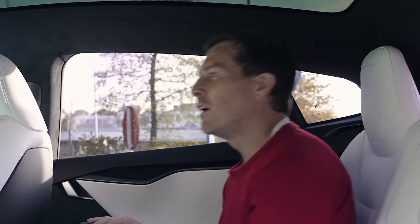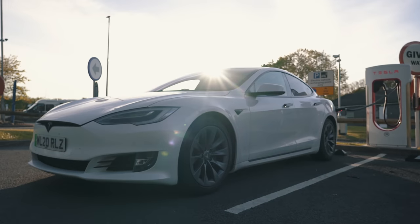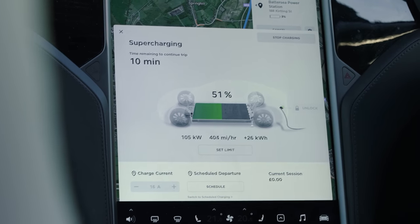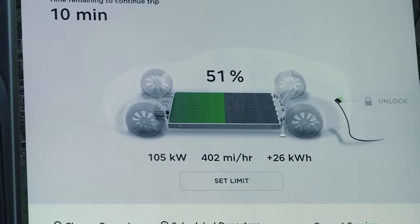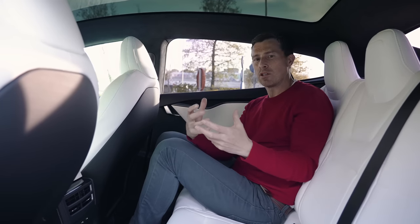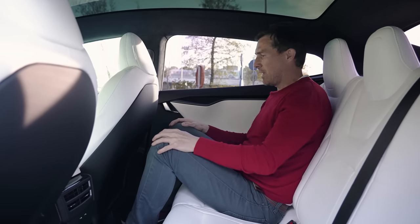What a relief. I thought I was going to wet myself. Anyway, we've now stopped for the final charge for the Tesla Model S. It's charging away at just over 100 kilowatts, saying I've got about 10 minutes waiting before I can go. And I thought I'd use that opportunity to talk about the rear practicality in this car.